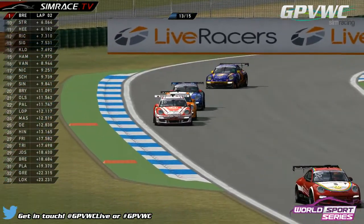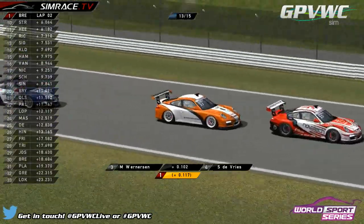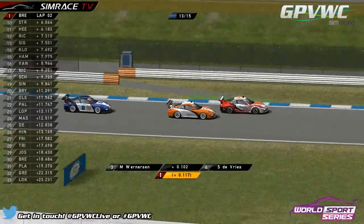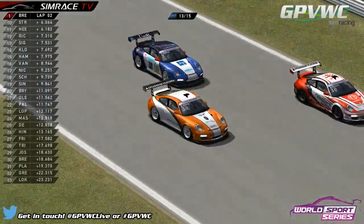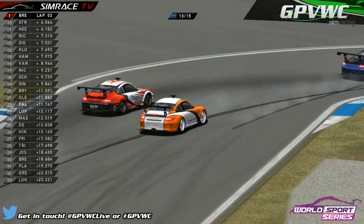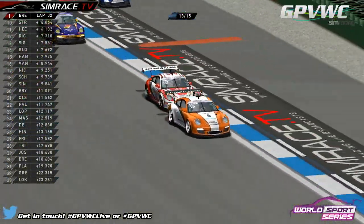Very bold from Sven De Vries, and I tell you what, he's had an excellent run out of turn 2 as well. Straight onto the back of the Dane. I tell you what, the gap at the front has actually increased as well between Junt and Brewster. Brewster doing an excellent job. Heading into the hairpin we go. Watkins going to try and thread the needle between. Oh my word, Watkins. That's going to send him flying wide. Bye. Oh, off the track Watkins goes.